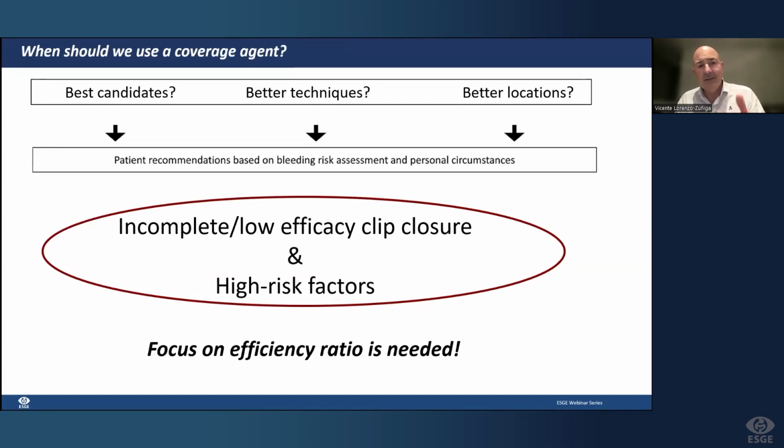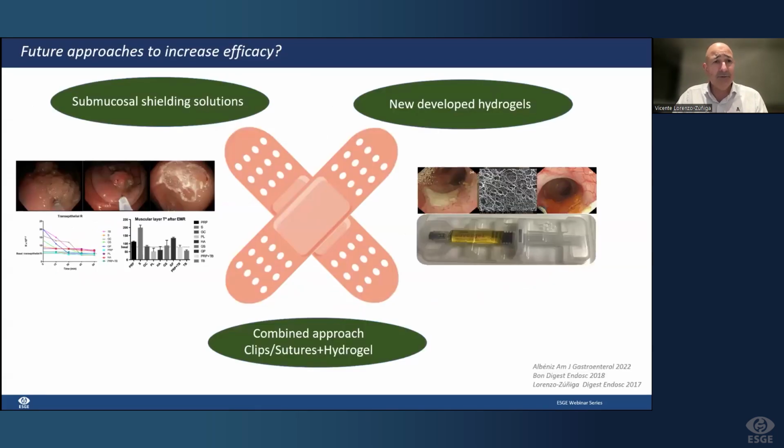I think the patient recommendation should be based on bleeding risk and personal circumstances, but I think I can recommend their use in patients at high risk of bleeding and in cases with incomplete or low efficacy clip closure, or if you think the cost is too high, etc. But for that, and I agree with Heiko, we have to focus on the efficiency ratio, because perhaps the cost of the adverse event, the expected rate of bleeding, and the cost of the preventive measure you are using are different. And you can debate in the discussion.